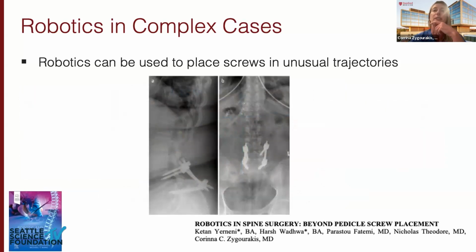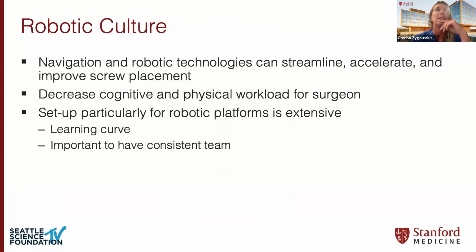And here is the postoperative imaging. This is an example of using a robot to do something different and more complex that we wouldn't have necessarily even thought of. So I'm coming to an end here, just a couple more slides, but the robotic culture is also very important. I discussed navigation, which I think is critical, and robotic technologies. They can streamline, accelerate, and improve screw placement after an initial learning curve. I do think that these really help decrease the cognitive and physical workload for the surgeon, in the sense that the screws become a less cognitively and physically demanding part of the case.